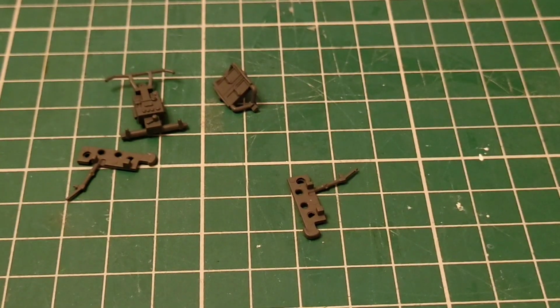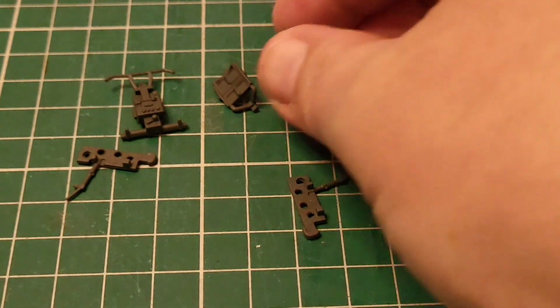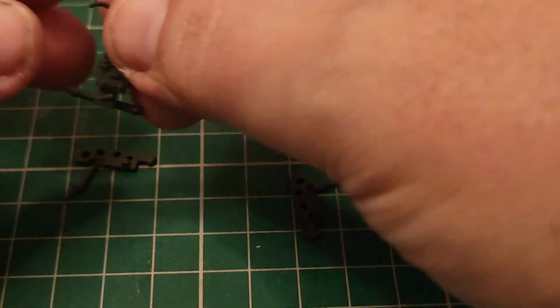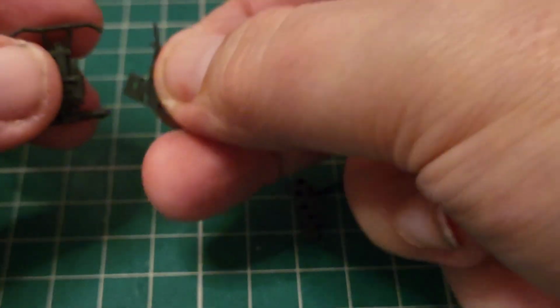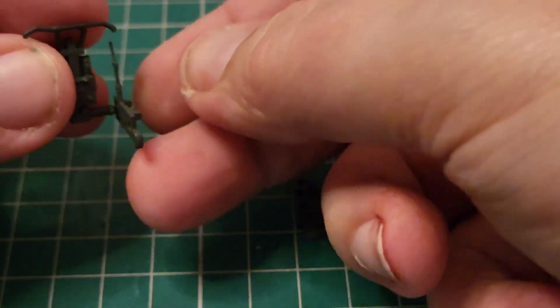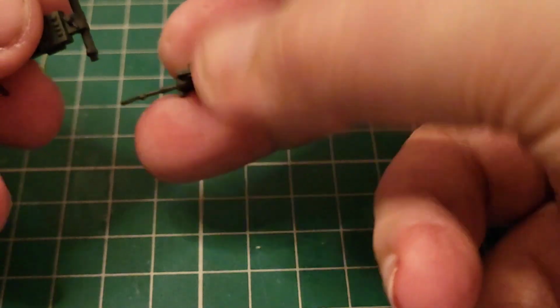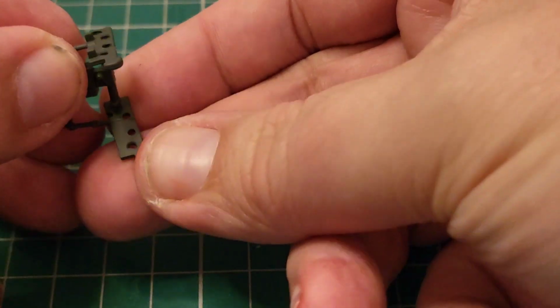These are the parts we're focusing on first. Now, they're advising to do a dry run. And I'm like, yeah, you know what? We will, because these are small. You can see against my humongous hands how small these are. So we're going to pop that one in there like so. This one's going to go on this side. Just in there.